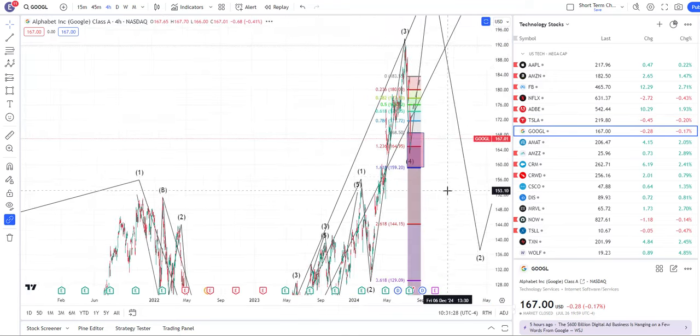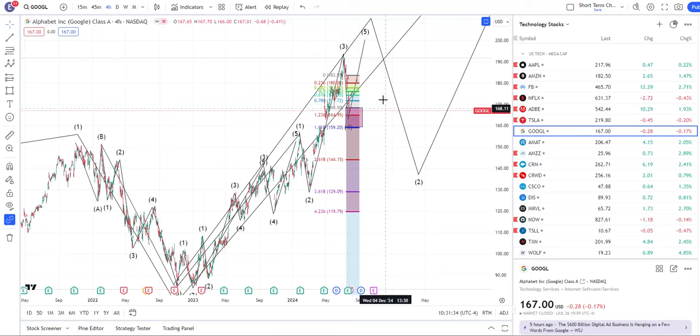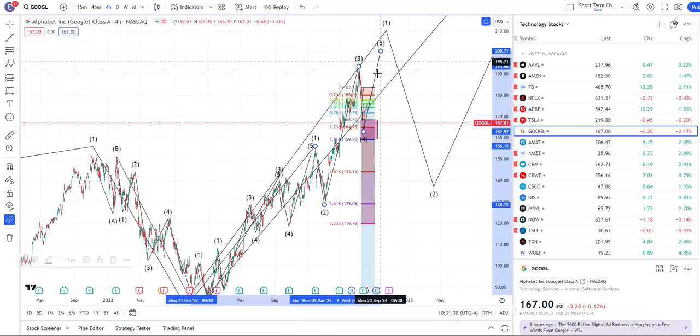Google is in a buy area for wave 5. Again, if we don't get 5, we only have 3 up, so it could still be a big flat, and we could still come all the way back down. So Google really needs to find a bounce here to finish this 5th wave.